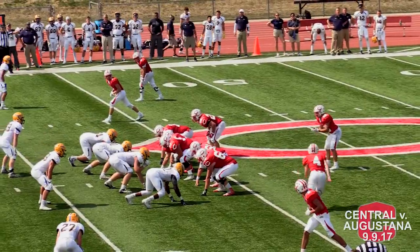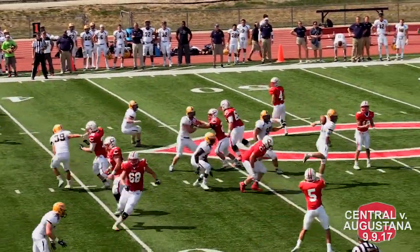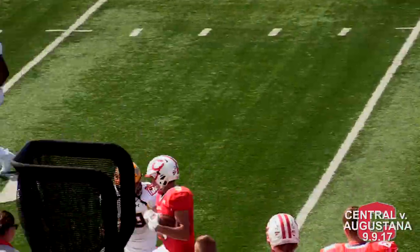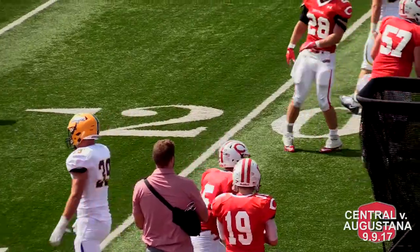Spreads the field four wide and the wing back. It'll be a fake to Grozinger. There's a screen to Sam Markham. Nice block on the edge from Smith. Markham inside the 30, and he steps out of bounds at the 25-yard line.